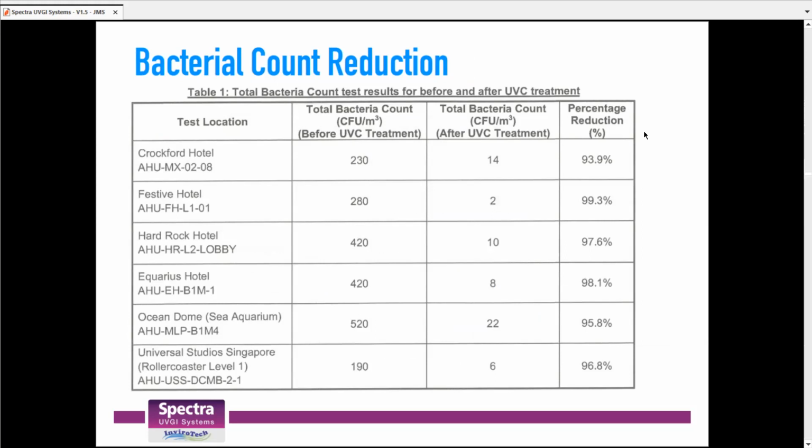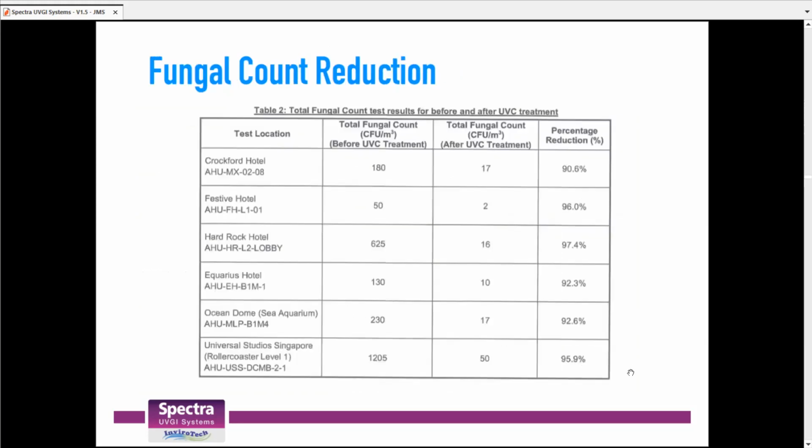From that UVGI table, URV13 has an equivalent of 91% reduction for the influenza virus. You can see here the percentage reduction for the bacteria count is more than 90%. And for the fungal count, it's also more than 90%.